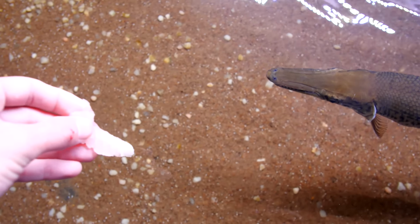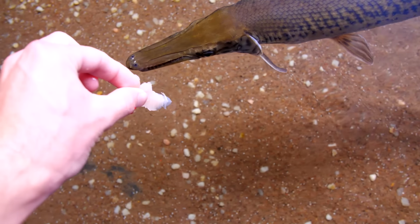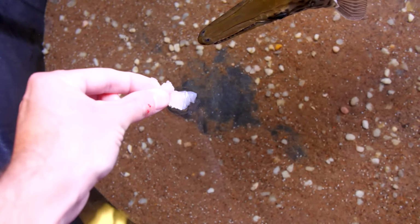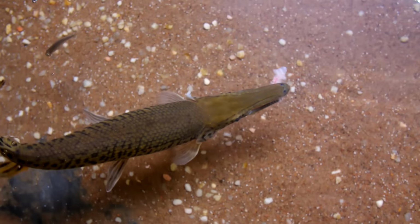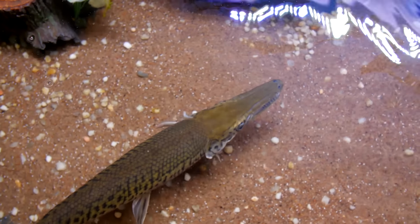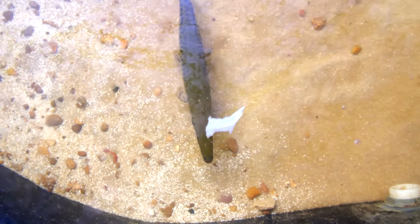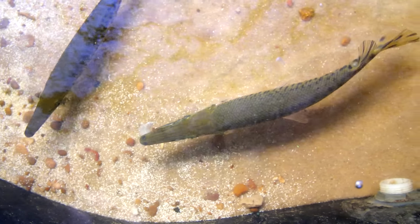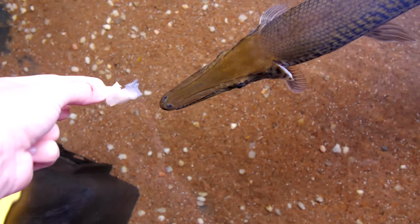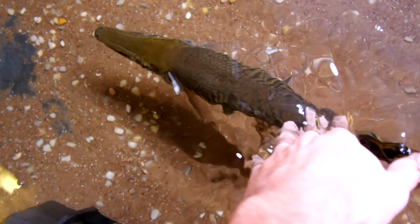I'm back to feeding Brazos again. I should have been feeding him longer pieces like this. Whenever he bit me, it really didn't hurt at all. I think his teeth are so sharp that it didn't hurt. Oh, he snatched it. Got a really big piece this time. Good boy.